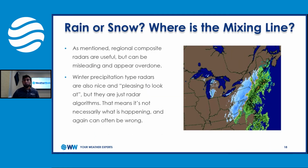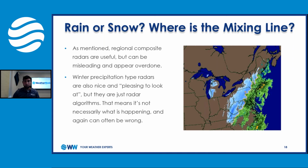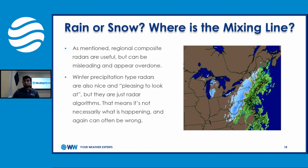So how can you figure out where the mixing line is, and why has your radar deceived you plenty of times in the past? So first thing, we're looking at a regional composite radar here, which again is nice for the big picture, but can be misleading and overdone because it's blurring in all those Doppler radars.